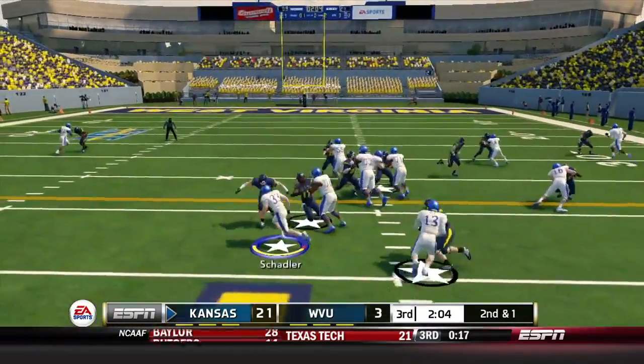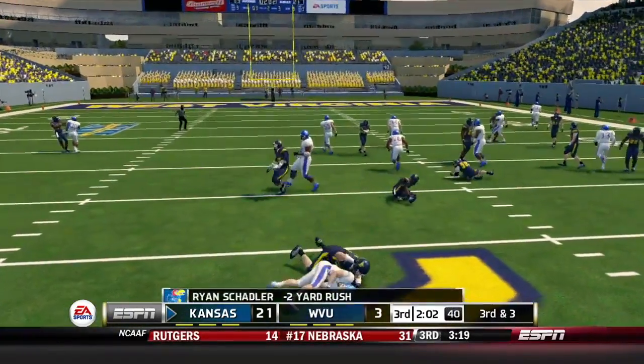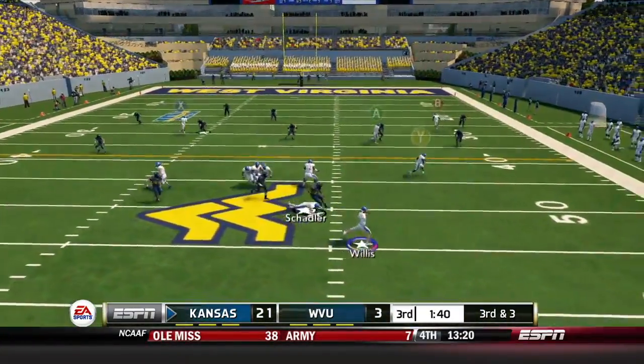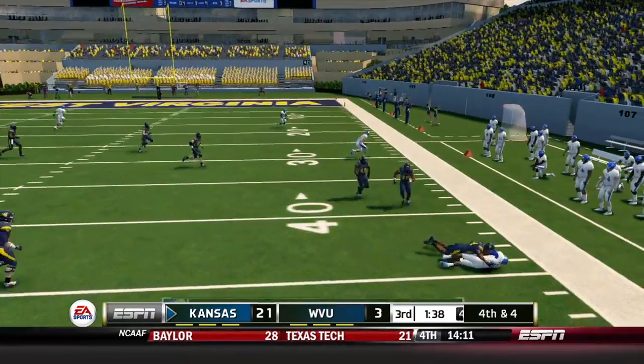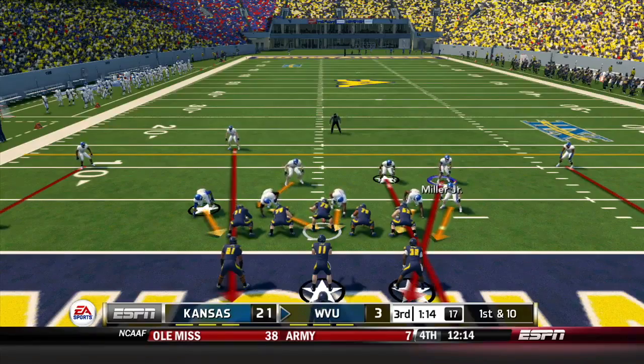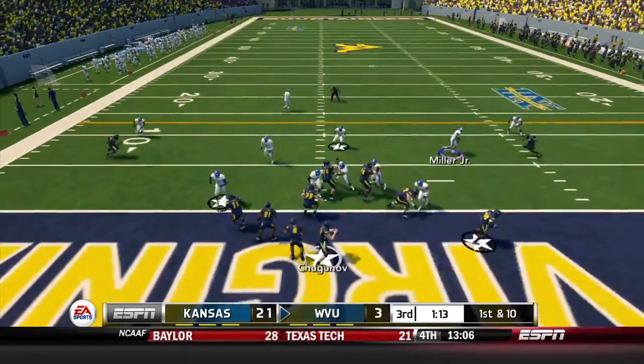The running game trying to get going. 2nd and 1. Shadler stood up and going nowhere. Still can't quite get that thing going. 3rd and 3. Willis, play action. He gets a nice block by Shadler, but dumps it down to Taylor Martin, who loses one on the play. And we're going to have to punt it right back to West Virginia. Can we get a safety and a stop by the defense?